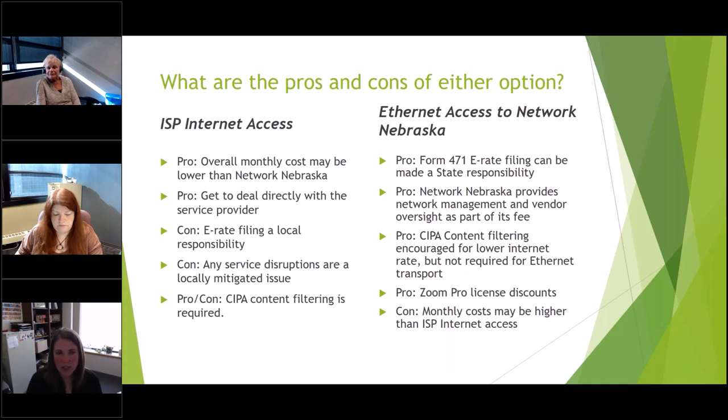Then for Network Nebraska, like Holly had mentioned, we take on several components of that E-rate responsibility. So we would more than likely be filing that Form 471 on your behalf. As she mentioned, when you walk in and the internet's not working, we do have monitoring tools on our network, and we work very closely with the Nebraska University Systems Engineering team. So your connection externally would be monitored 24 hours a day, 7 days a week. Like she mentioned, some of these issues might already be mitigated before you even get into the building. That is part of why there is that added expense to be a member of Network Nebraska.